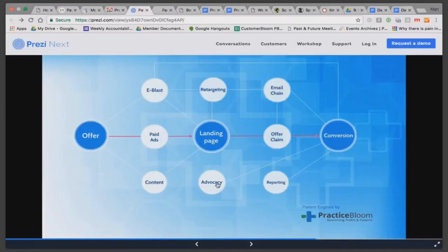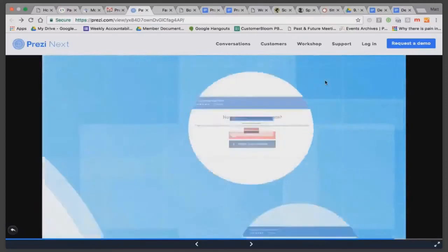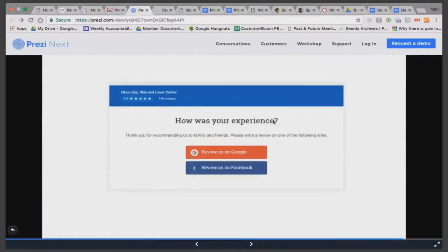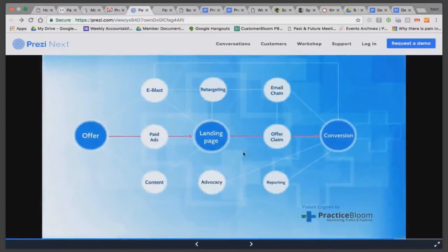And again, we are doing advocacy, where we're using the Birdeye platform, which allows us to then have an experience afterwards. So as soon as they come in, get the email, we send out the review status, we get a review back from the patient. If it's a poor review, we can dump it off because this process allows us to gate the reviews before they go onto any platform. And again, through the review process, we'll help them actually help themselves in providing you with good feedback.